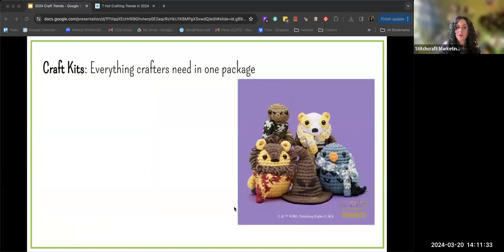Our next trend is craft kits, which provide everything crafters need in one package. As we move into these last two trends, I want to stress how much they reflect back and can potentially encapsulate the craft trends that preceded them in this presentation.